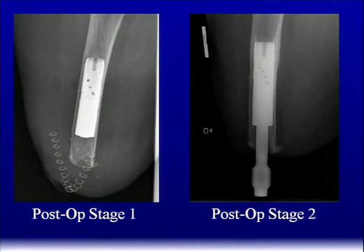This is just an illustration of the two stages. First, the implant is here. You can see the tantalum beads that Ricard has implanted into the surrounding bone. There's also some that are actually attached to the implant, and that's used in the RSA examination. And then, of course, there's some trimming and treatment of the soft tissue for the external prosthesis part.